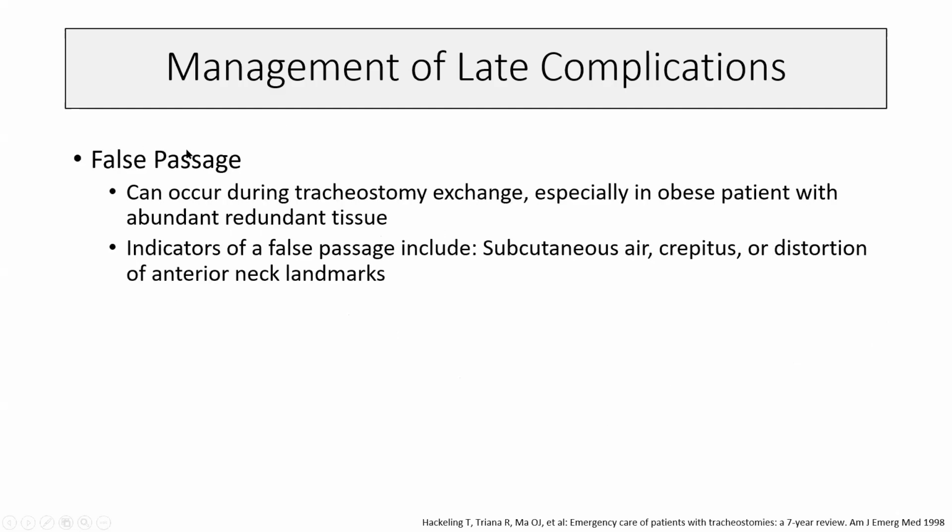A false passage can happen even with a well-formed stoma tract. And it can most frequently happen during the tracheostomy exchange, especially in obese patients who have a lot of redundant tissue between the exit side of the stoma and the insertion side of the trachea. Anytime you see subcutaneous air, you notice crepitus on your exam, you notice distortion of the neck landmarks, a pneumomediastinum, for example, those are things that would suggest a false passage formation.